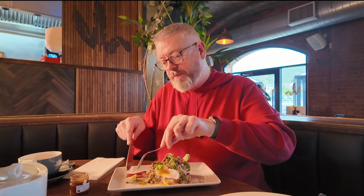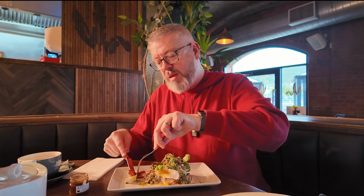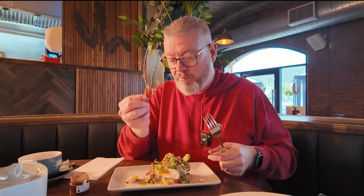Have a look at this bacon. This is streaky bacon. I can't even pick it up with the fork. It's so crispy and lovely. Wow. The flavour of that bacon is out of this world. Goodness me. That's exceptional.